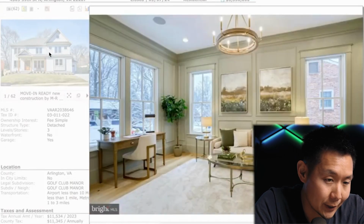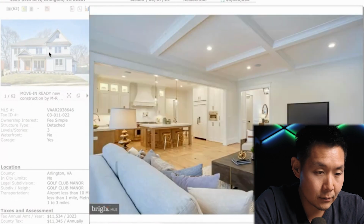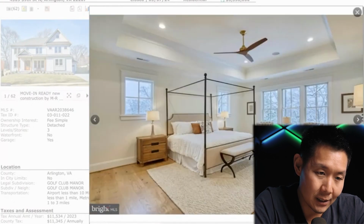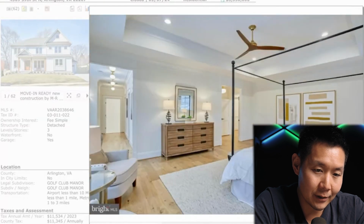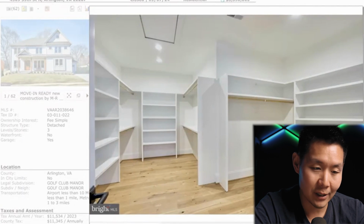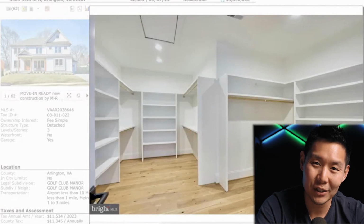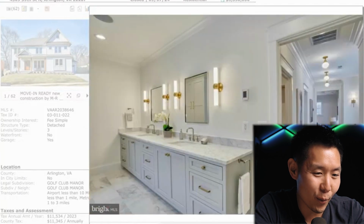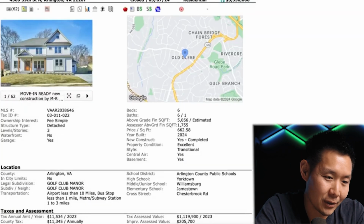Looks like it has the white oak floors, some of the brighter finishings. A lot of times homes are just based on their own individual tastes, so buyers will like some homes and not others. Like if you like a modern home with sleek black finishes, then maybe it's not going to be the home for you. If you like more of a bright, warm home, maybe this is the one.